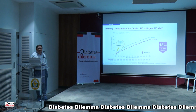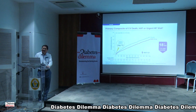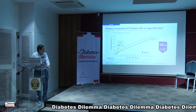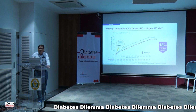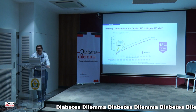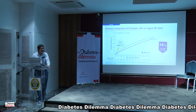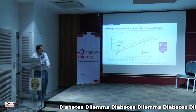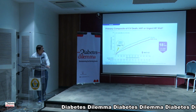Again, here we can see that usage of dapagliflozin showed statistically significant results, and the results came as early as day 13. In HFrEF, the results were seen as early as day 28, but in HFpEF, the results were seen by day 13 of initiation. And again, there was an 18% relative risk reduction in the composite endpoint as compared to placebo.